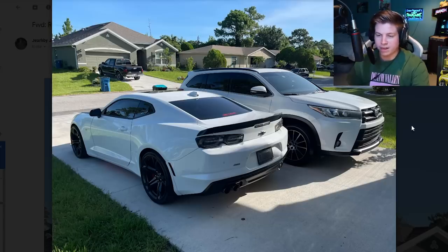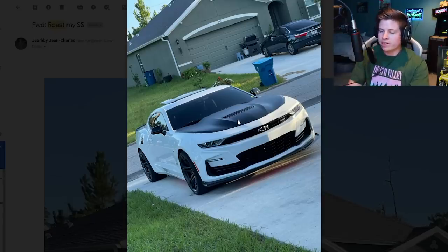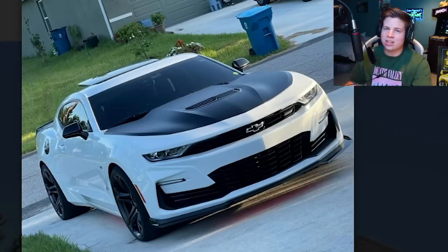Roast my SS. No problem. So he's got the updated 6th gen Camaro. These came in right after I stopped working at the dealership, and I am so happy because I would have just been embarrassed parking these in the front lot. The front ends look like a Tahoe. They don't look aggressive at all. It looks like Optimus Prime, which isn't a good look, okay? Dressing like a cartoon character isn't cool.